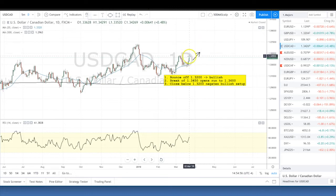You may not want to chase it at these levels, but if it comes back down to the sort of 33s, 33.50s around the SMA, it's certainly going to be a good place to put your entry. The hard stop, in my opinion, 3,200. You just got to give yourself a lot more room because CAD is so notoriously choppy. But underneath 3,200, that kind of breaks the whole follow the SMA trend.